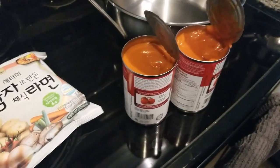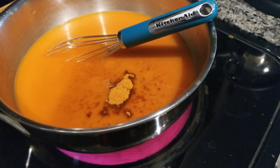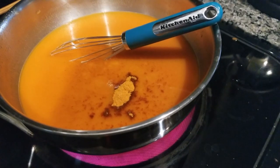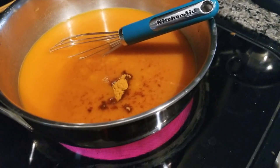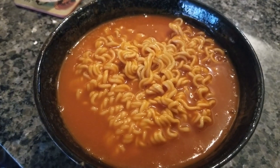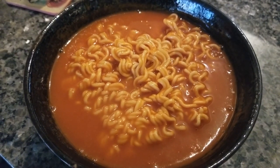In the tomato soup, I am going to mix in one of the flavor packets from the ramen. I've got the 2 cans of tomato soup along with 1 pack of the instant noodle ramen powder in the pot, and I'm going to bring it to a boil and then cook the noodles in it. Here's what dinner is looking like. It looks pretty good. Let's give it a try.